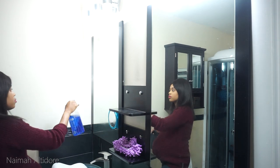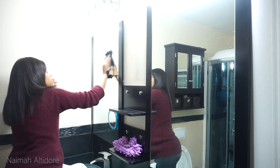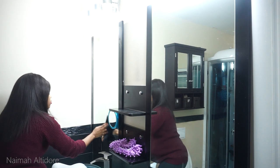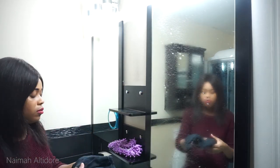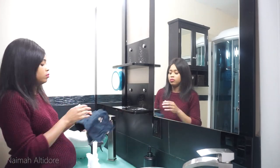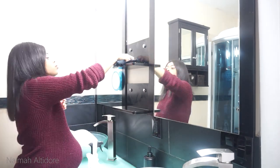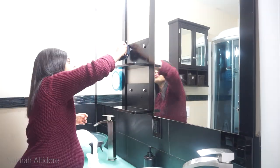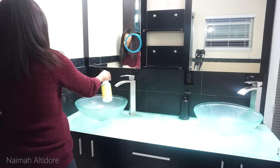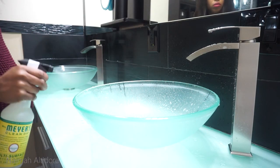Although the glass cleaner works just as good as any streak-free glass cleaner that you may have, I do like that it has a minty smell, which smells really, really good. For the surfaces, I'll be using the Honeysuckle by Mrs. Meyer's, which I absolutely love everything about it.